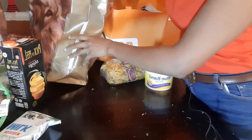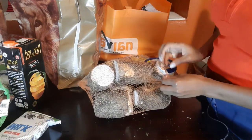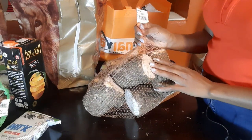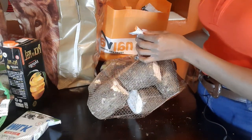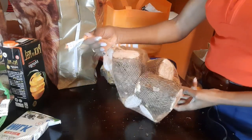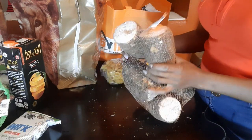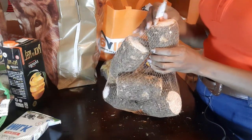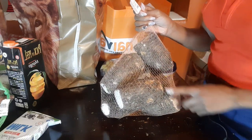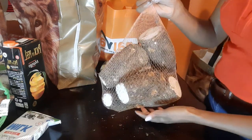I also got some arrowroots. Ndoma. These are best for breakfast. So imagine all this at 160 bob. And there were others which were bigger than this, but when buying such things, you have to consider the size of your sufuria. As for me, my sufurias can only contain this small size.